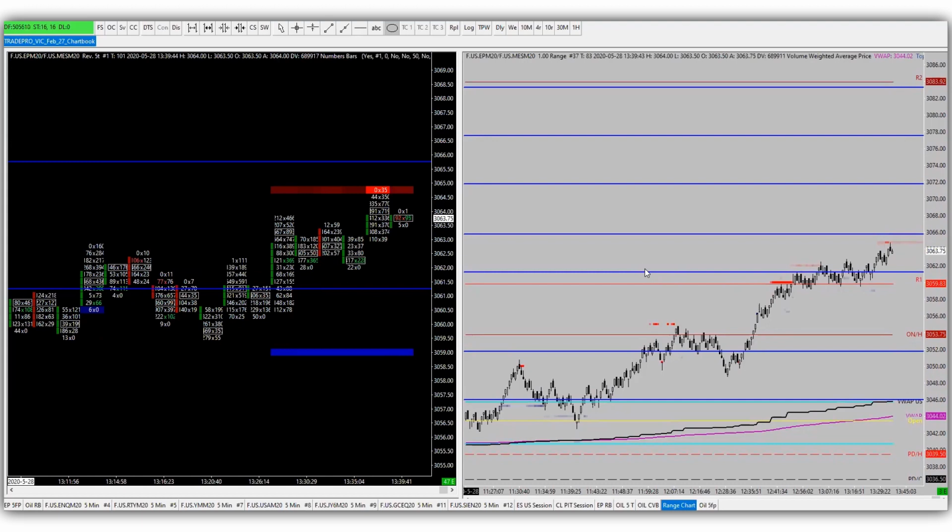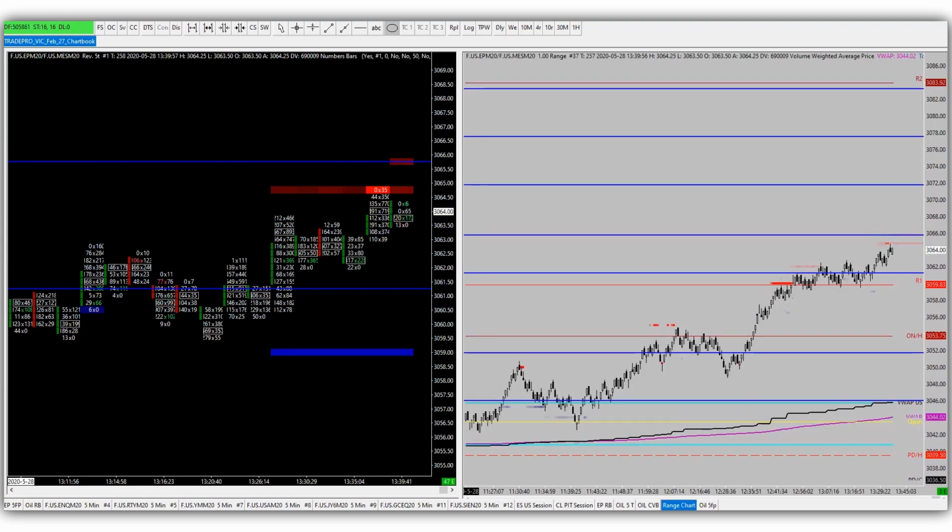Now, why futures over different markets? It's a huge centralized exchange, huge in liquidity where some stocks may lack, and Forex may lack in terms of centralized exchanges. And futures also give you the opportunity to trade micros, which give you an opportunity to get into the market at a very low cost.